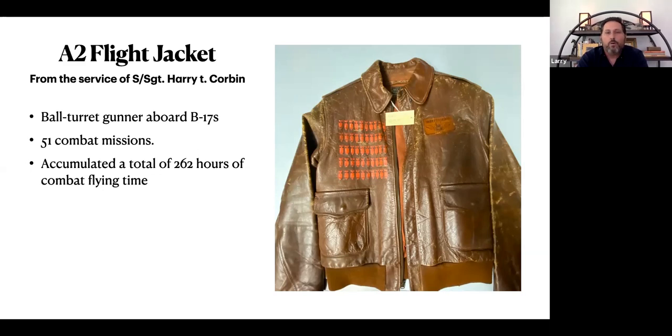Now, Corbin was a ball turret gunner aboard B-17s. Now, ball turret gunners, that was probably the last place you'd want to be on one of these aircraft. It was a self-contained turret, and you would assume the fetal position inside of it. And you sat between the receivers of two .50 caliber machine guns. It was a powered turret, but not a good place to be. It was literally slung underneath the aircraft, and these crew members were completely isolated and cut off from the rest of the crew. But Corbin survived. He flew 51 combat missions and accumulated a total of 262 hours of combat flying time.